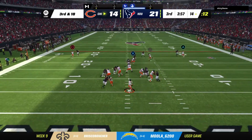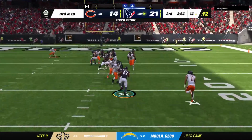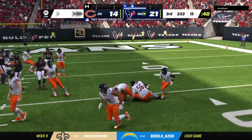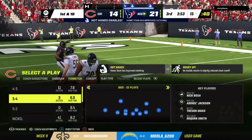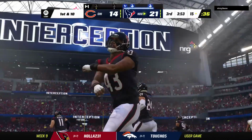Now on 3rd and long, they'll look to throw. Into a double team, and it's intercepted. And the Texans are going to take possession of the football. They brought the house that time on the young rookie, maybe a little rattled through the pick.